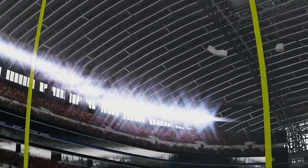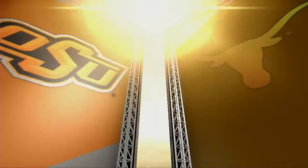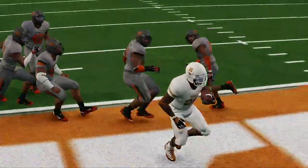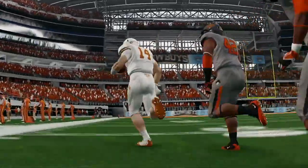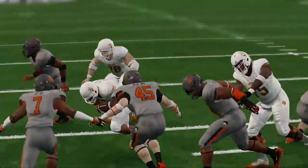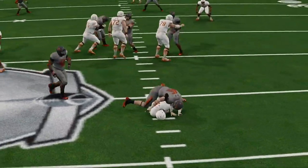Hi, everybody. Glad to have you with us on the EA Sports NCAA Football 14 Halftime Show presented by Nissan. Innovation that excites. Bruce Davis, David Pollack here in the studio, as always, to lend a little perspective to what just went down in the first 30 minutes. So far, so good for both offenses in terms of taking care of the football, but now the defenses are ramping up the sense of urgency in terms of trying to get the ball back for their offense.